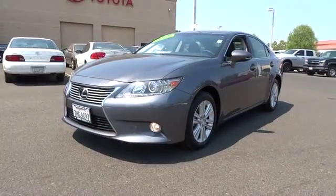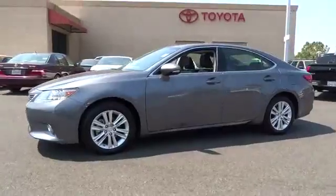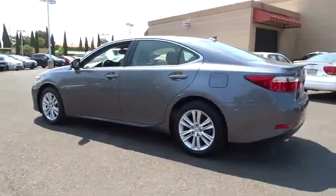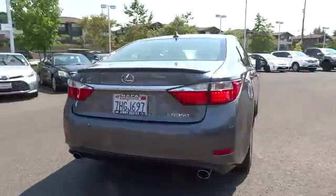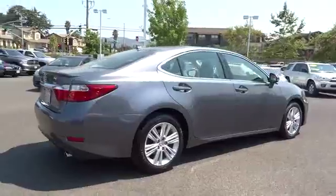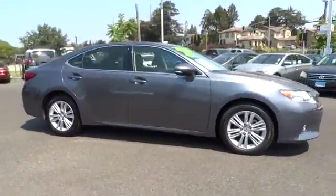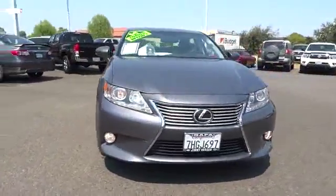The 2014 Lexus ES 350. The Lexus ES 350 is a sophisticated combination of distinctive styling, luxury, and smooth performance. A 3.5-liter V6 engine propels the ES from 0 to 60 miles per hour in 6.8 seconds, and the countless standard interior features transport you to a new level of luxury and convenience.